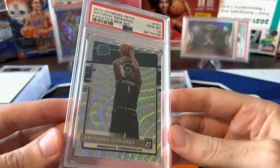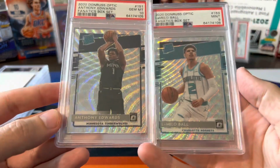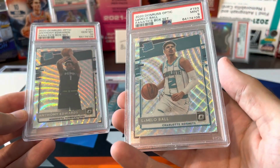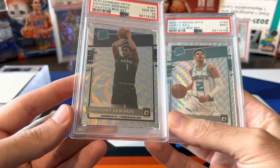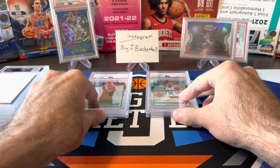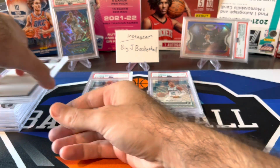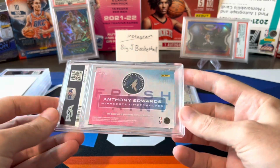Ooh, Gem Mint 10. That's kind of interesting. Why did the LaMelo get a 9, but the Edwards got a 10? Maybe there was something other than the centering, maybe a surface issue or something. Because centering looks about the same on these, but hey, I'm not complaining, I'll take the 10. All right, so we got two 10s, two 9s. The stack is definitely going to change. I'm not expecting 10s on some of the older stuff we have in here, so we'll get to that in a minute.